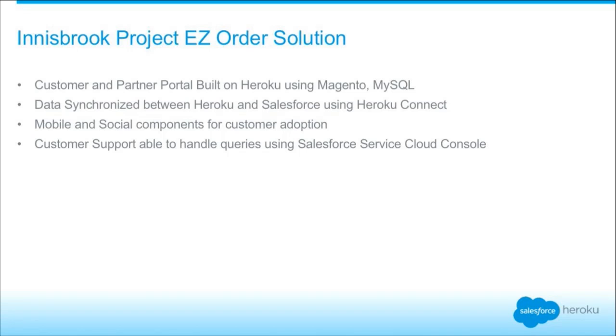So when Technomile, which is the integration and Heroku services partner who helped Innisbrook with Project Easy Order, did this implementation, they basically used Magento for the cart, the catalog, and all of that, but they pulled all of the content from Salesforce, because it was inside of Salesforce that they were managing which product catalogs would be available in each storefront. And then they used Heroku to actually run all of the individual storefronts for each institution. In order to keep all of the data integration moving, they used Heroku Connect, so everything that happened in their e-commerce storefront would be automatically synchronized back into the Salesforce deployment.